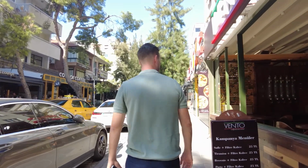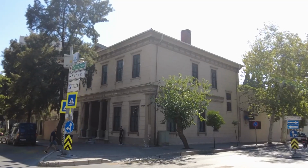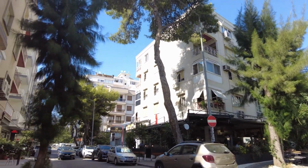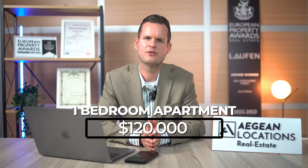The next neighborhood is called Bornova. Bornova is located in the northeast side of Izmir. It became a district in 1957 and the total area is around 220 square kilometers. In this district you can find the Ege University campus and also the Ege University Hospital. There are a lot of vibrant neighborhoods in this area. For example, Küçük Park is quite famous among students. One-bedroom resale apartments, so in older buildings, start around $120,000 in this area.